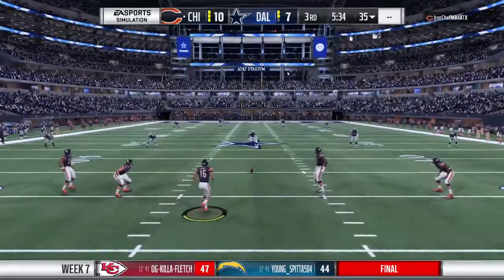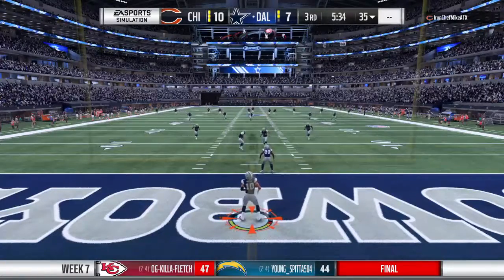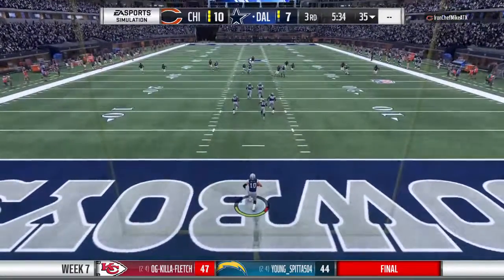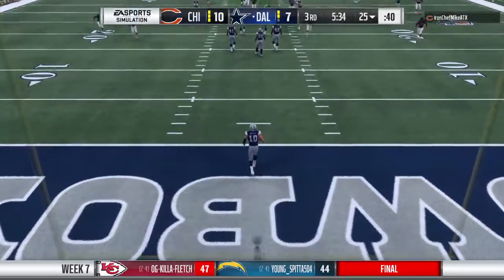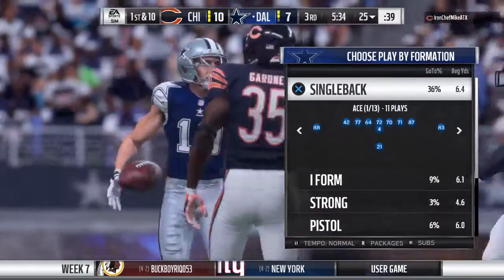So they throw the pick 6. They'll get another shot at it now as this one's in the air. That'll be taken in the end zone. And he'll elect not to return this one, so they'll bring it out to the 25 on the touchback.